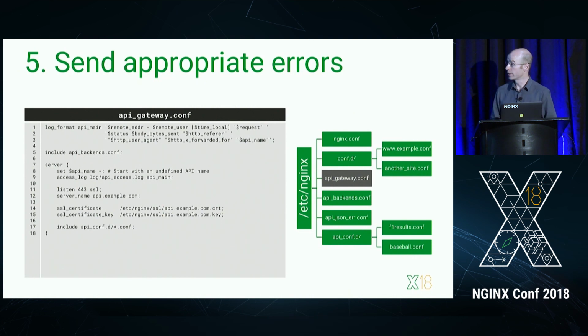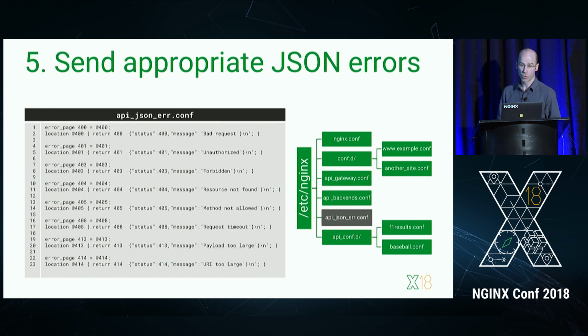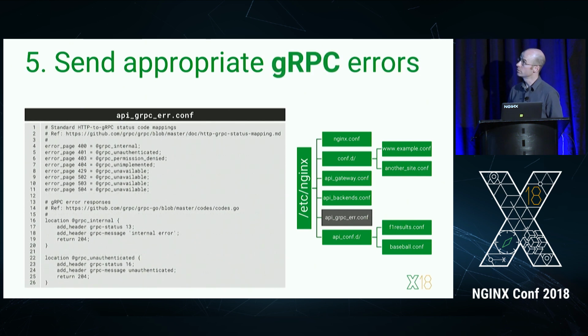Not all APIs are JSON REST. How many people are using or have plans to use gRPC in their organization? Is that a thing? It's a little thing. Okay. In that case, of course, you want to send gRPC errors. So there are some default mappings from the gRPC status codes to HTTP status codes, and when we return a gRPC response, you'll notice line 19, they're always a 204. So if we trigger any of the errors, either generated internally by NGINX or captured from responses sent from the backends, then we're going to turn them into proper gRPC compliant errors.